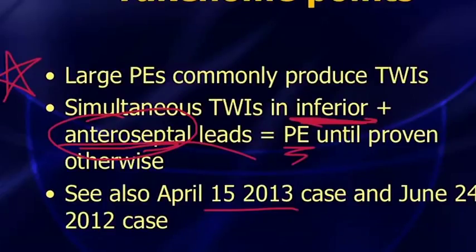These are a couple of relatively recent cases that we've done on PE: April 15th, 2013, and June 24th, 2012, if you want a few more cases. But be on the lookout for this. You're going to see it in your practice. If you take care of patients that have PE, you have been seeing this already. You will continue to see it as well. So, simple, quick take-home points there.